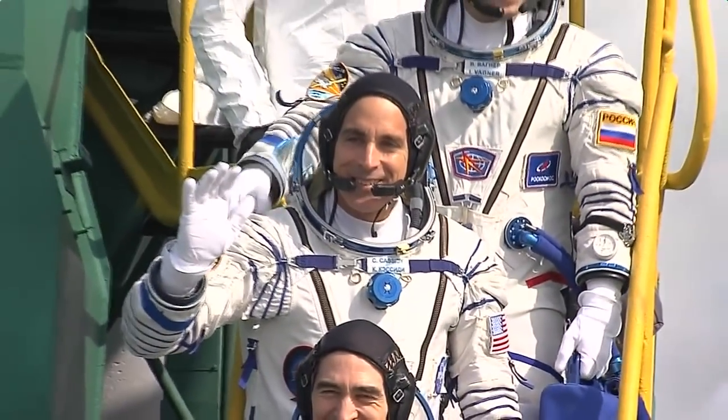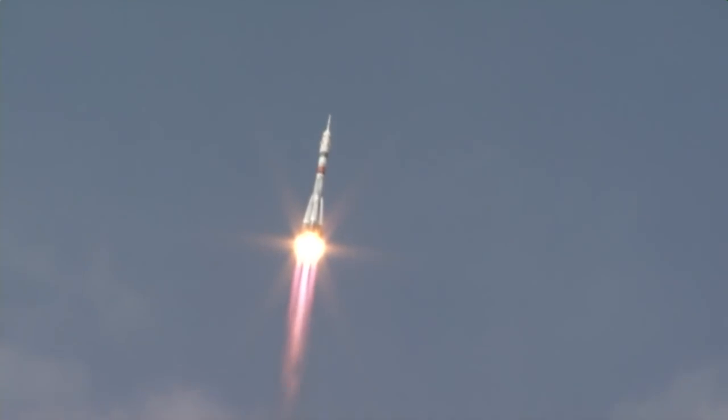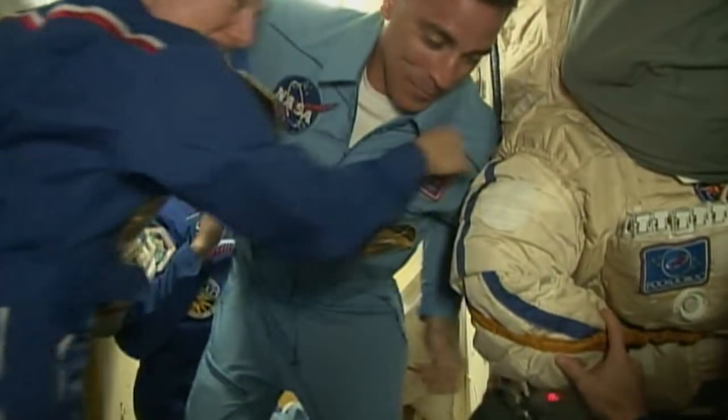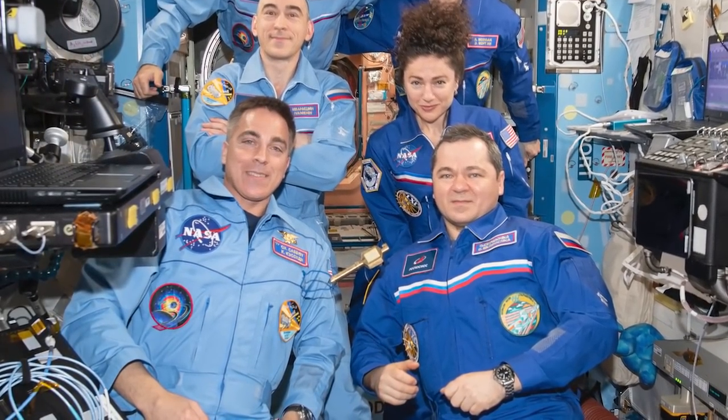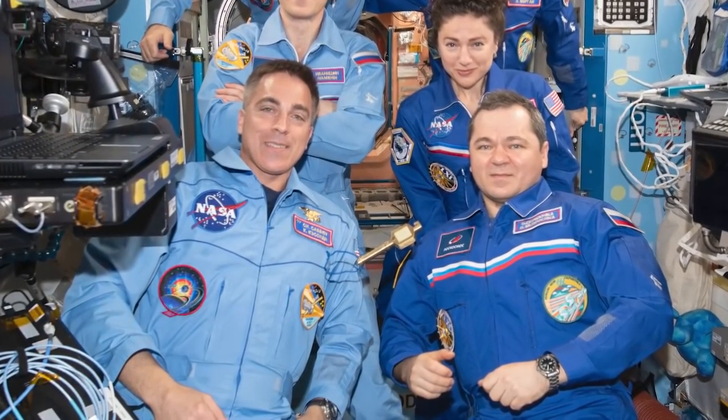This mission is Chris Cassidy's third visit to the International Space Station and his first assignment as the station's commander. Despite having already spent 182 days in space when he launched back in April of this year, most of those days being on board the space station, Cassidy expected he would still savor every minute of this flight.